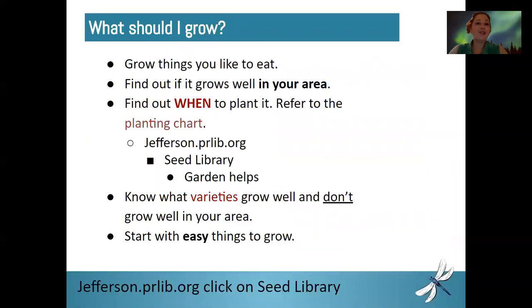So what should you grow in your garden? Grow things you and your family like to eat. Then find out if those things grow well in your area. Some things, just depending on where you live, unfortunately, they're not going to do well.